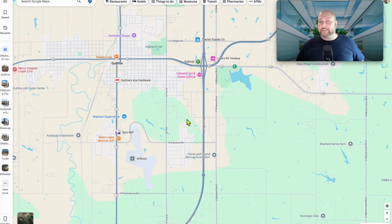And Guthrie, of course, has Sonic, it has Braum's, it has Arby's, it has Mazzio's Pizza, it has sit-in restaurants, sit-in barbecue joints, sit-in Mexican food joints. It's got Chinese food if you like Chinese food, which I love Chinese food. And it's also got your Mercy Hospital over here for the Logan County Mercy Hospital Clinic. And of course, when you're living in Guthrie, Oklahoma, you're just 26 minutes north of the Mercy off of 2nd Street on I-35 and the Integris off of 2nd Street and I-35 too.